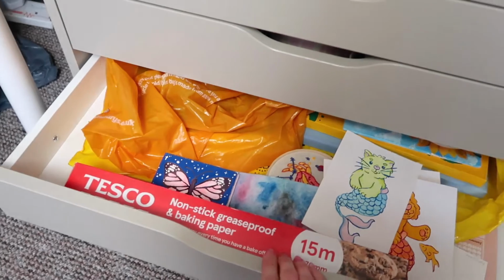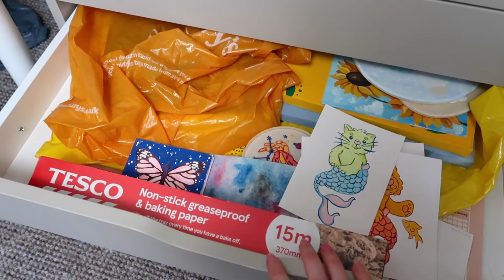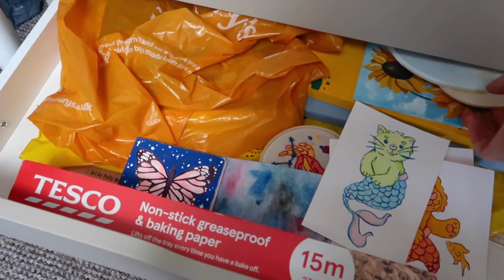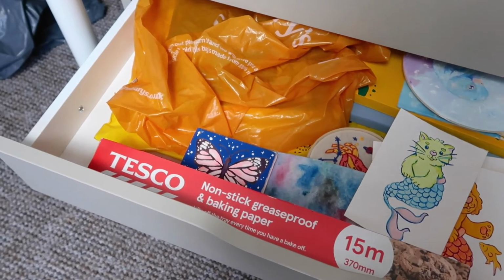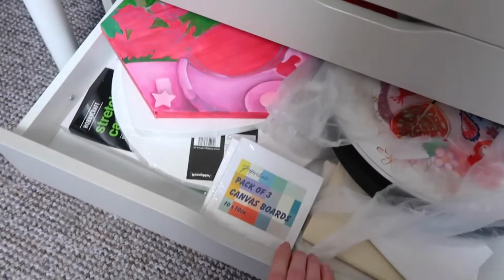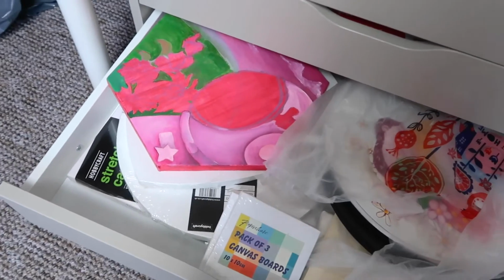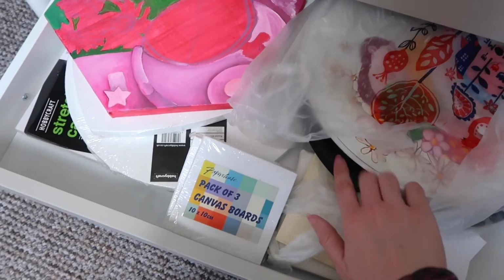Then at the bottom we have canvases I've already painted on, or pieces of paper that I've already painted on, stuff like that. Just all finished artwork is kept safely in here, plus my grease-proof baking paper. Then in here we've got more finished canvases, but there's also more unfinished canvases underneath them that I can still paint on, as well as some blank records too. So there you go, we have my whole studio.